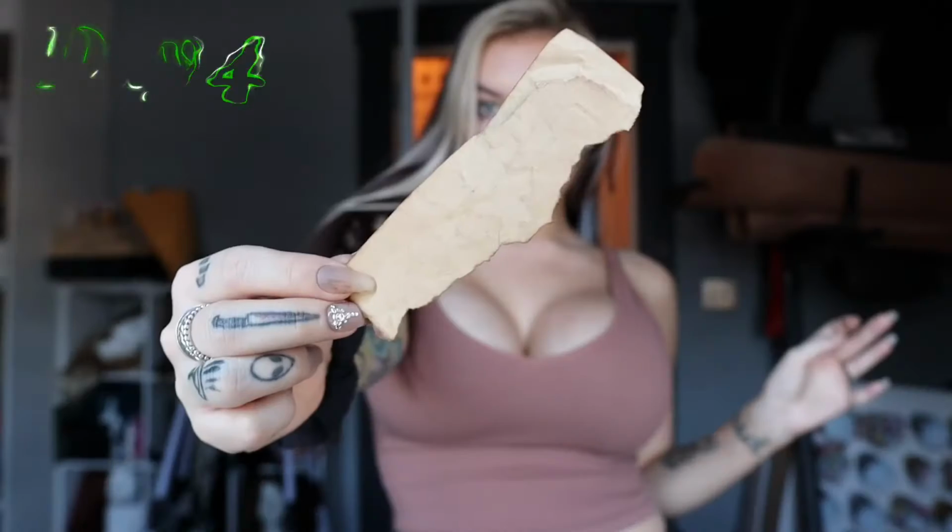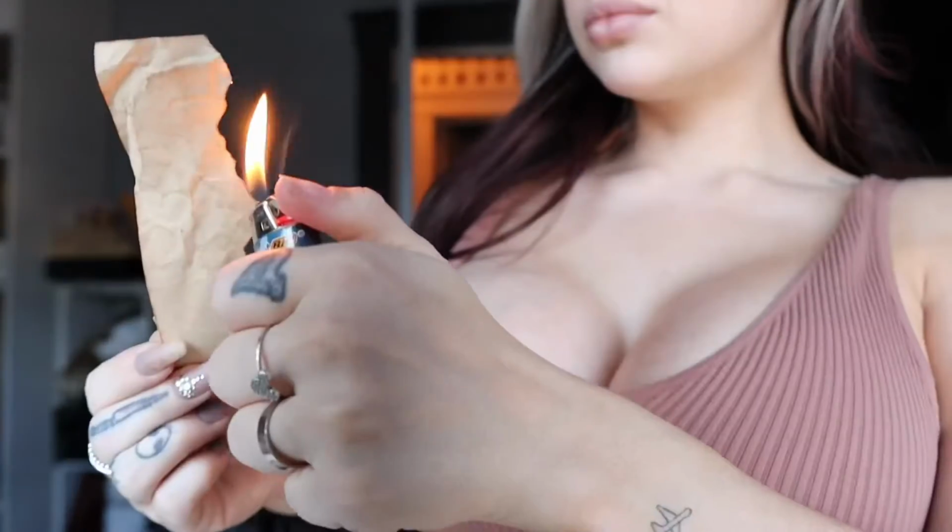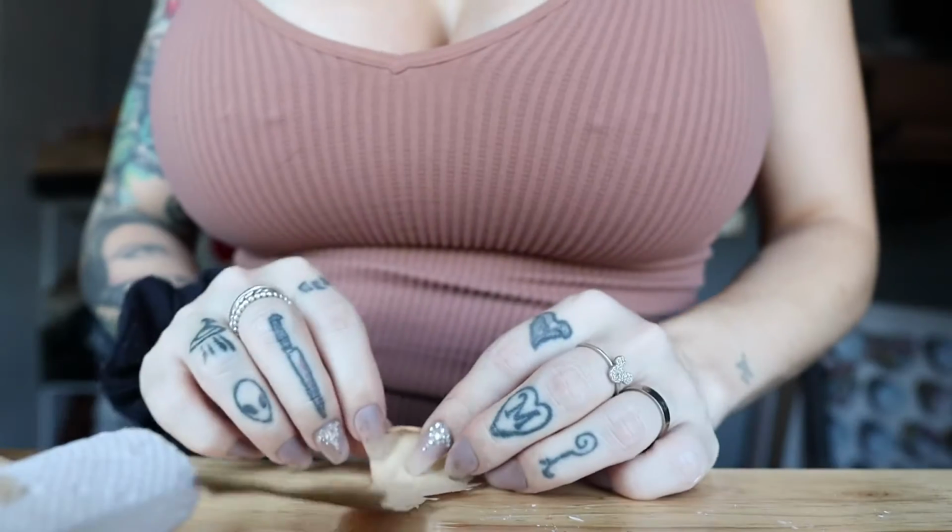Welcome back. It is the next day. This is how the pieces of paper came out. Let's see if I can burn the edges just a little bit and make them look even grungier. We wanna do it just ever so slightly. Not too much. Oh god. Okay, I said slightly. Ah, my finger.